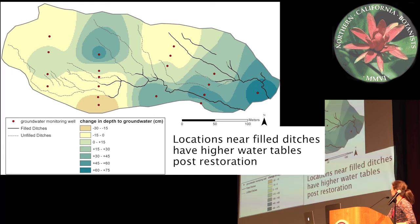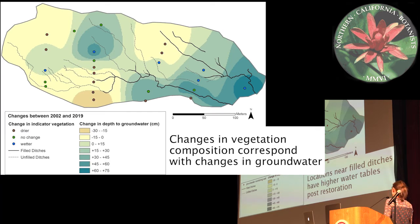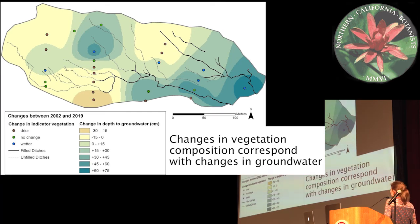This is just showing the groundwater here. So you can see on the eastern side of the meadow, we have higher groundwater levels that are closer to the filled ditches. Farther away from those filled ditches, closer to the unfilled ditches, we see potentially lower groundwater levels. So how does this line up with the changes in vegetation?